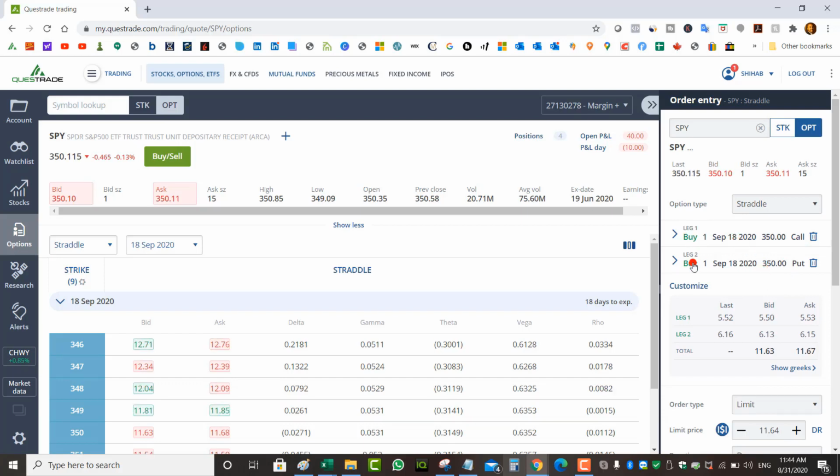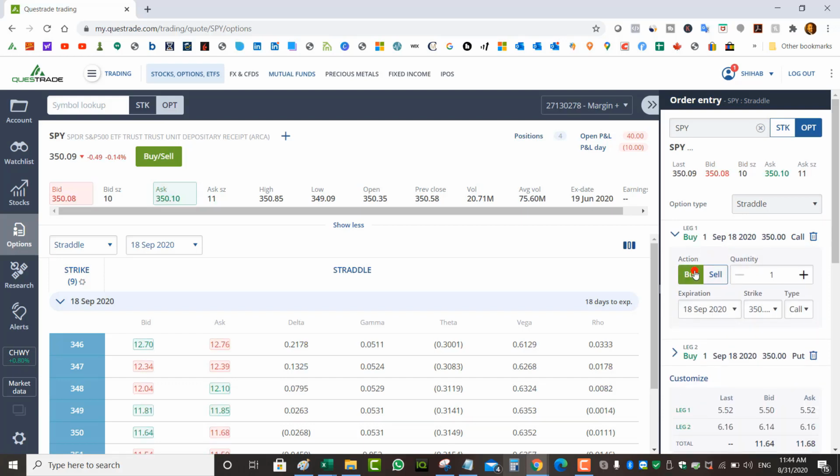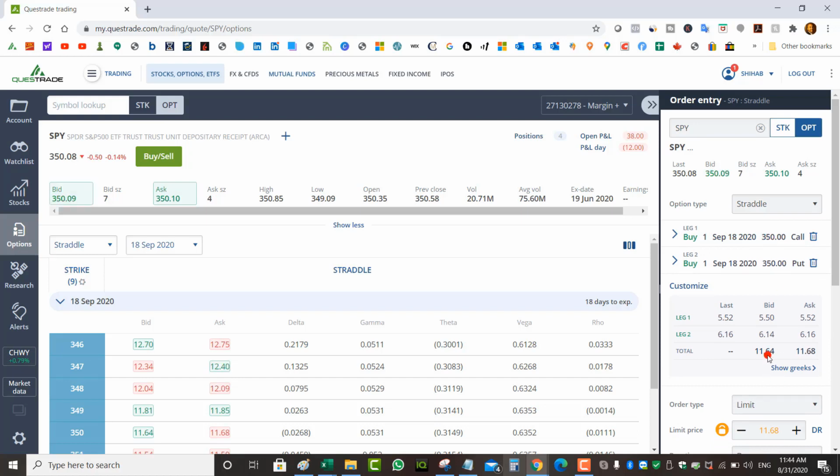You could either buy them or you could sell them. So if you buy them, you're paying $12. So same idea as buying a call or a put alone, but basically you're paying for both at the same time. So what does that mean? That means that for you to start making money, you basically need the SPY to move 350 plus what you paid in total for the call and the put.